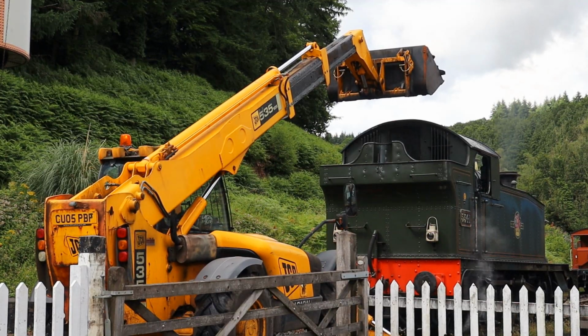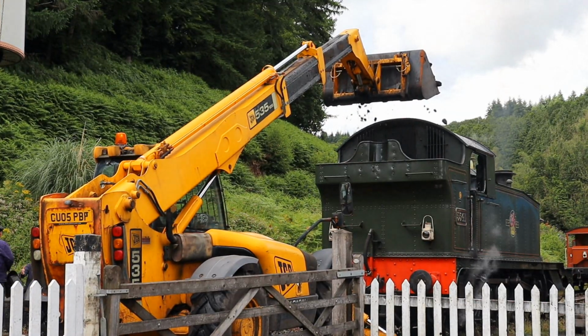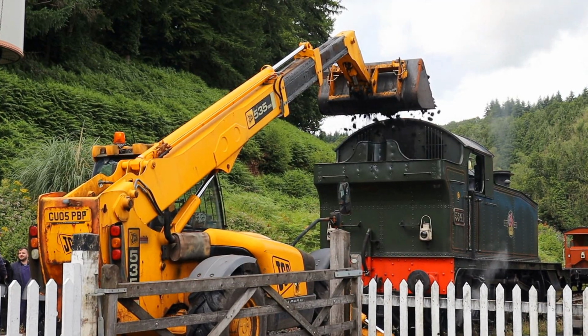Producing alternatives such as biomass and e-coal is still very expensive, and it's still such a new technique that it's a long way off from being able to be mass-produced on the scale that is actually needed. All the while, heritage groups are faced with paying over 4 times more for a ton of coal compared to what they would have had to pay less than a decade ago.